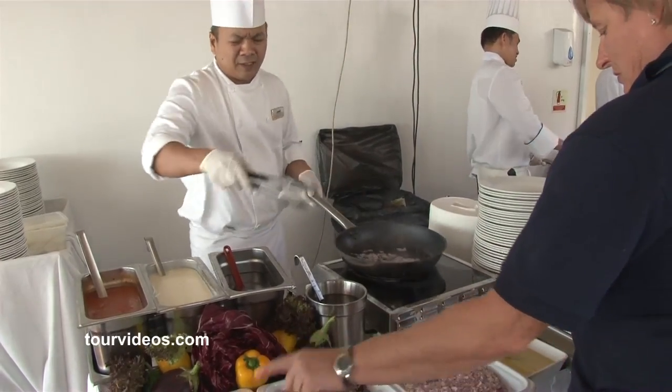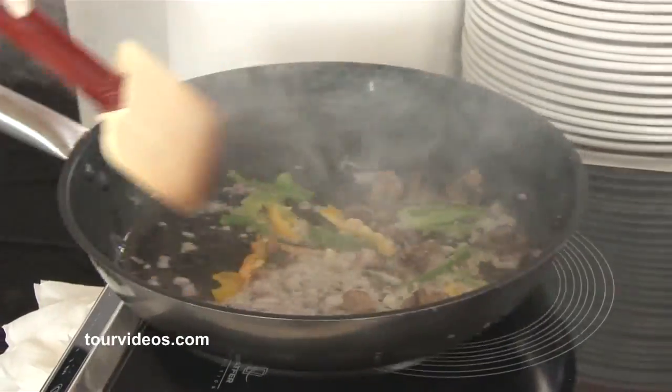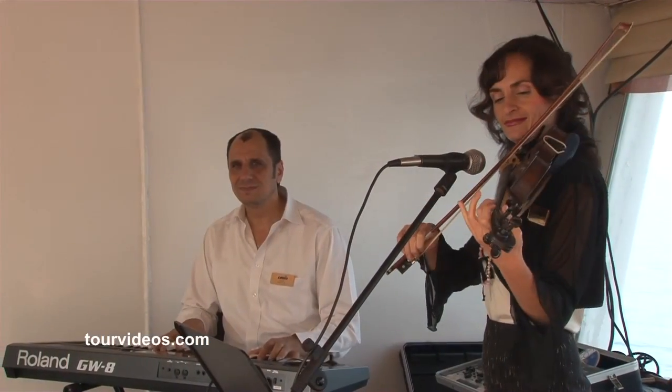Most of the first day is spent cruising across the Aegean over to Istanbul, and you'll be arriving in Istanbul on the second day in the afternoon.